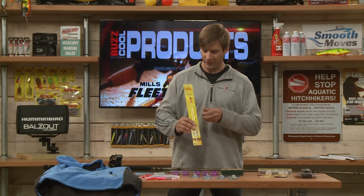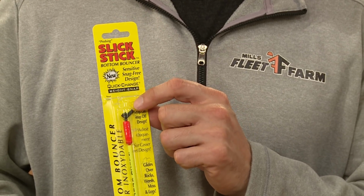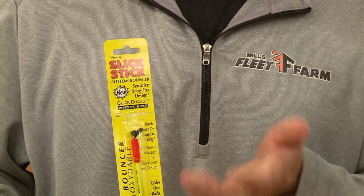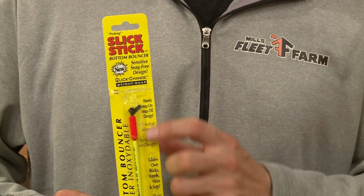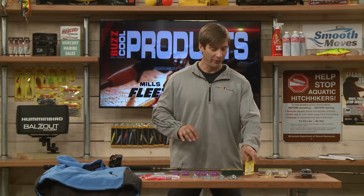And from Northland Tackle, the Slick Stick. This is really handy. You can see the line goes up here. This is a great bottom bouncer, stainless steel, so you can attach this to your line and actually change the weights without having to retie. It's very, very handy. The Slick Stick from Northland Tackle.